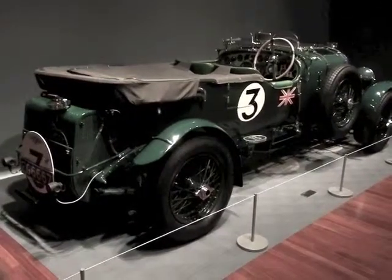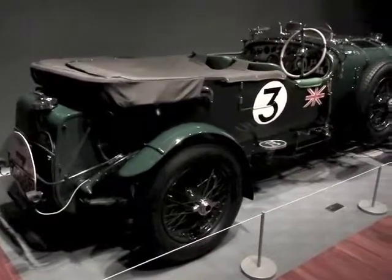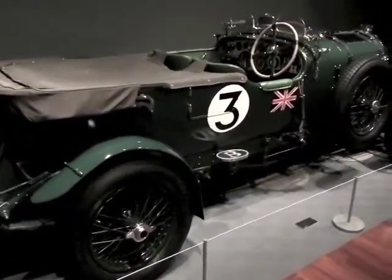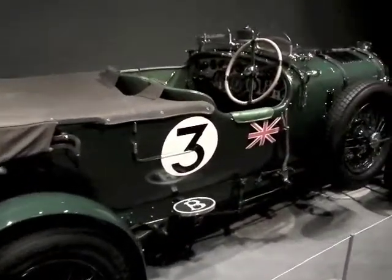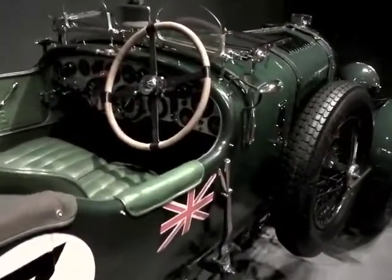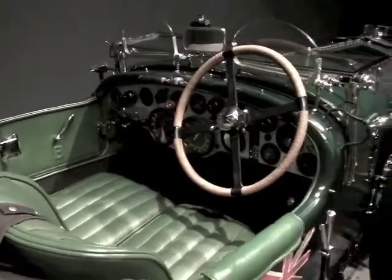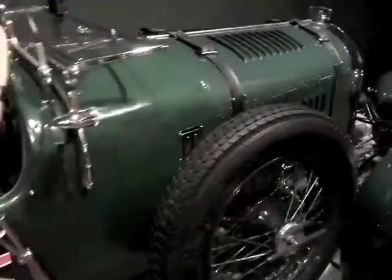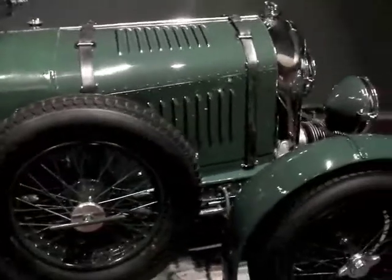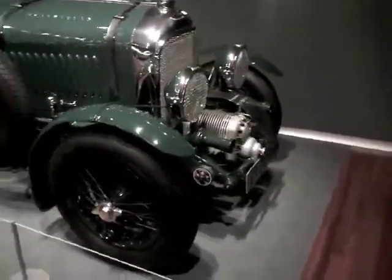Okay, this one is a 1931 blower Bentley. It has a blower in the front, a supercharger. Look at that dash. Really cool. Let's look at the blower, because that's probably the most important part of this car. Right up there underneath the headlights.